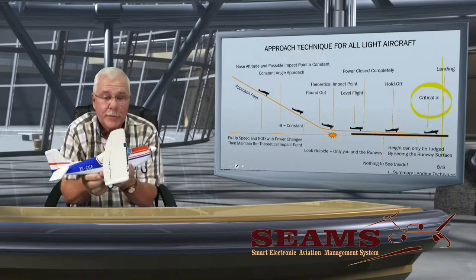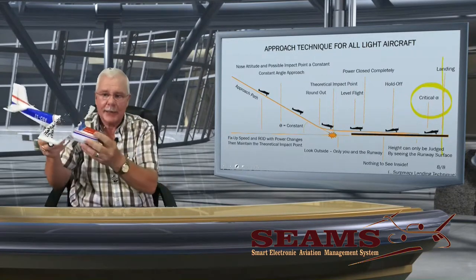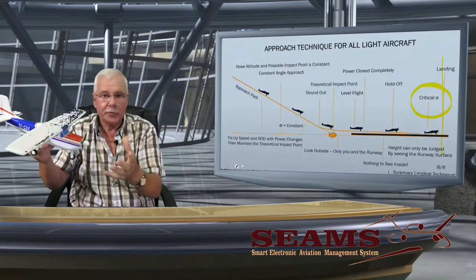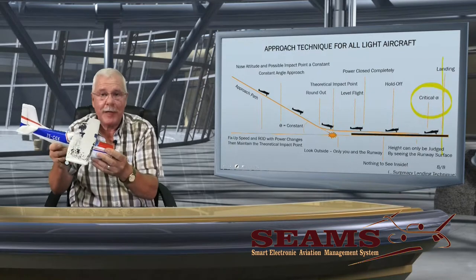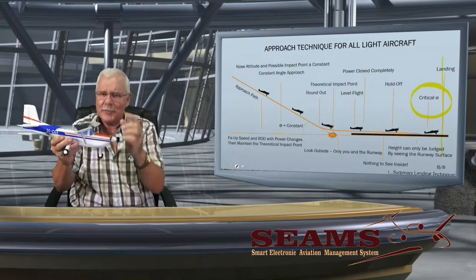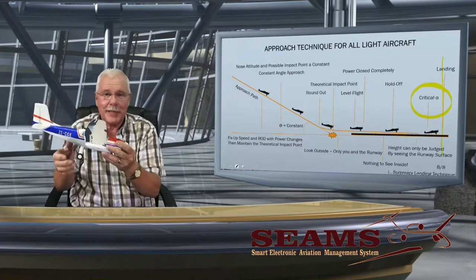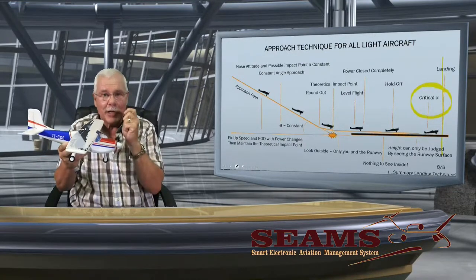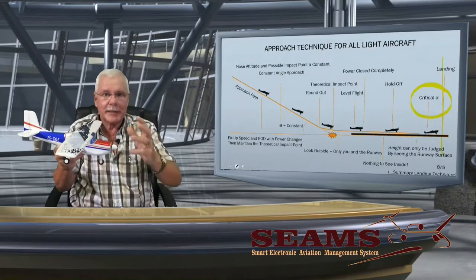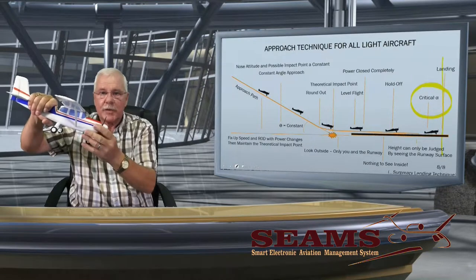Many a problem that we've seen here, and we talk about it hot and high, is that people are coming in too high, too fast for the configuration, maybe not enough flap. Flap is a very important part. Remember that, use the flaps. They are there to create the necessary drag so that you can fly with power against it. It gives you stability. That's not what it's all about here, but remember, use the flaps.